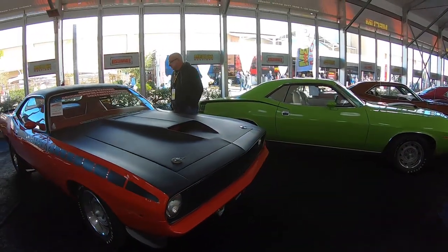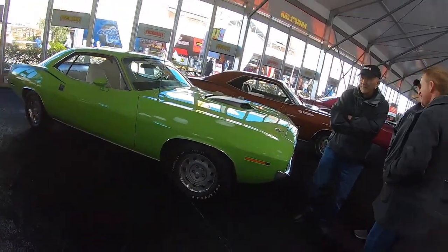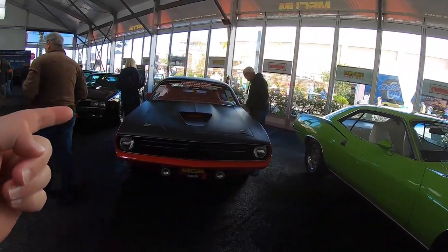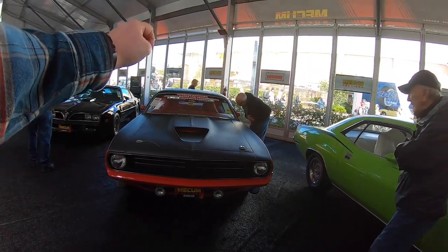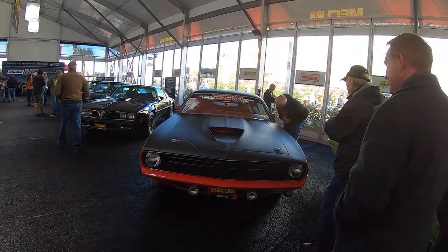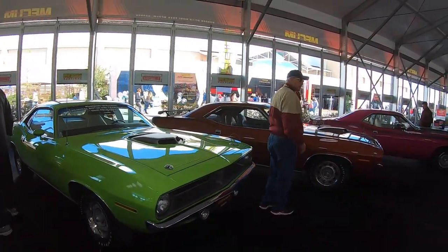Yeah. And the matte finish on the hood is always cool. Now see, that's one thing I haven't liked about how Dodge has done their matte hoods, is that they didn't do the whole thing. They just did the hood itself. If they carried it over all the way to the side, that would have been a little bit more interesting, I think.